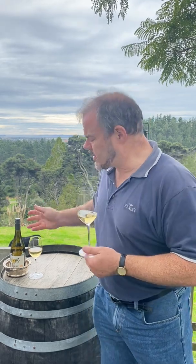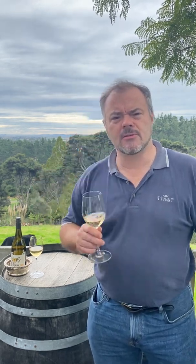I actually really like the fact that the Crawfords with Loveblock are trying to do something a little bit different with their Sauvignon Blancs. And I think this is an interesting wine. It's certainly one that I'd be happy to drink again. As I say, it's not a classic Sauvignon Blanc, but there's plenty of classic Marlborough Sauvignon Blanc around. So try some, enjoy some, and happy International Tea Day, everybody.